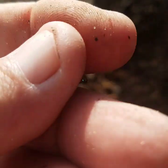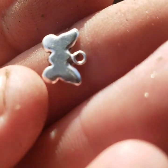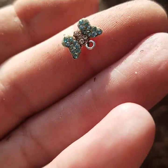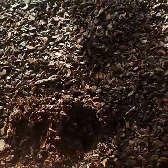Now the back of it, as you can see, is smooth. It doesn't have that textured look like cheaper jewelry has. So there's a strong likelihood that this is going to be sterling. Either way, very beautiful piece, little butterfly. Let's see what else I can pull out of here.